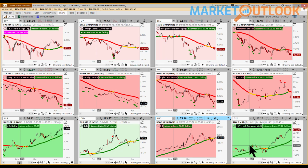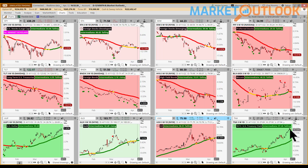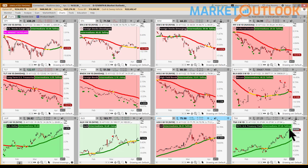As I mentioned earlier in the presentation, take a look here that the 10-year Treasury actually sold off a little bit here today. We settled in at 2.72%, which is a rare down day. You can see we had 1, 2, 3, 4, 5, 6, 7 straight up sessions in interest rates.